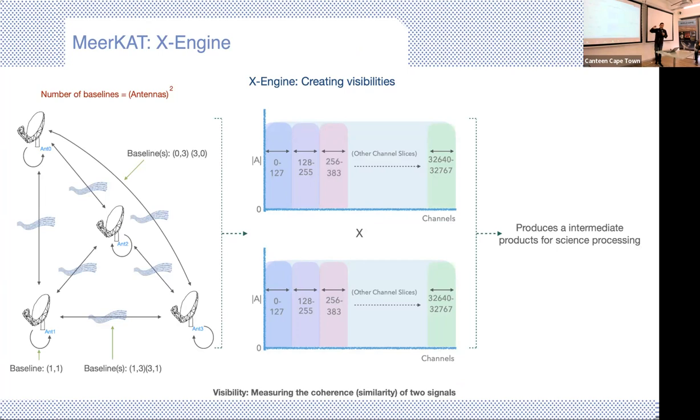But all of that now gets sent one step further down the line into our correlator. Now, this again is at a very high level view. As you can appreciate, there's more than one dish on site. There's 64 of them.